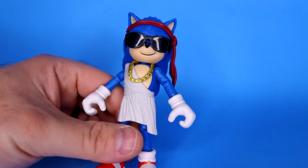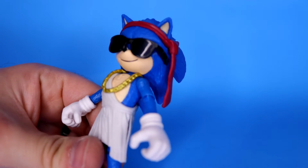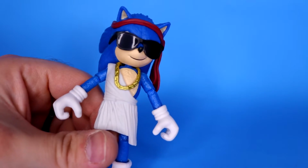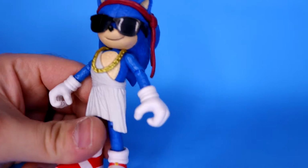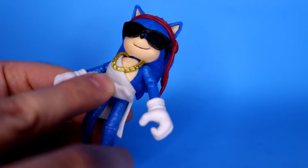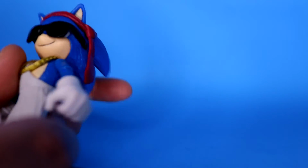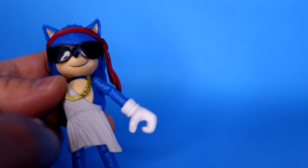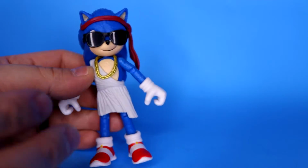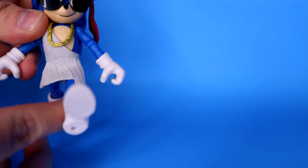I love how even though his glasses aren't see-through, they're very reflective. So if you have it against light, like you can see in the ring light, you can see how well it looks. My main concern when I first saw this was I thought the toga would be very restrictive, but no, it is very, very soft. It's very, very flexible. The hips articulation is very stiff at first, but that's just the main criticism with the figures altogether.